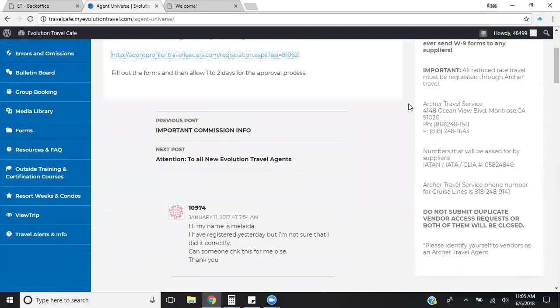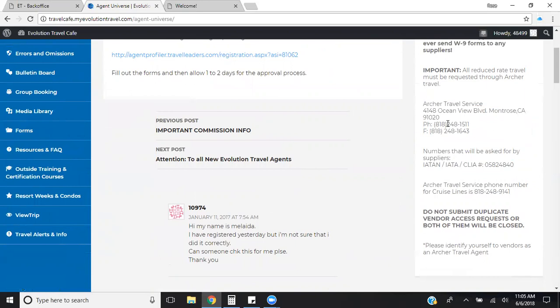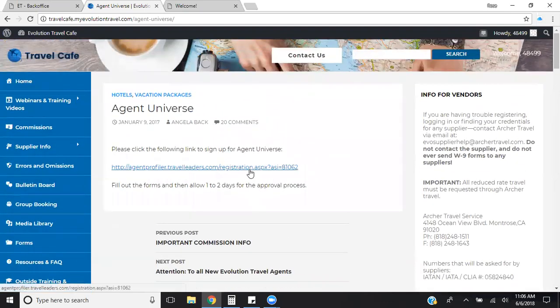What it's going to ask you for is usually this information right here. When it's asked for the agency information, it's always going to be Archer Travel Service. If it says agency address, right here is their address. Okay, when it asks for your IATAN, IATA, or CLIA number, you will find that right there. So that is the information you will need to get signed up with most of all the suppliers.